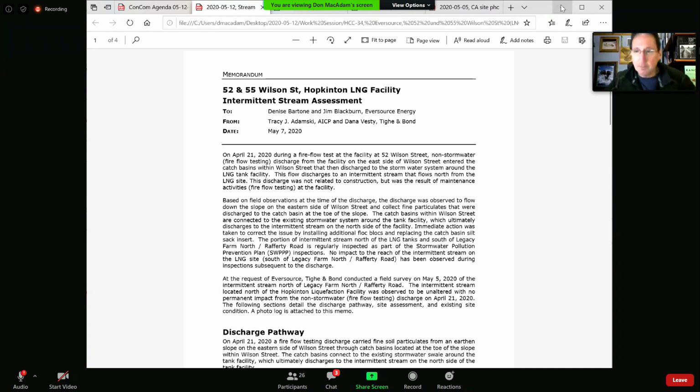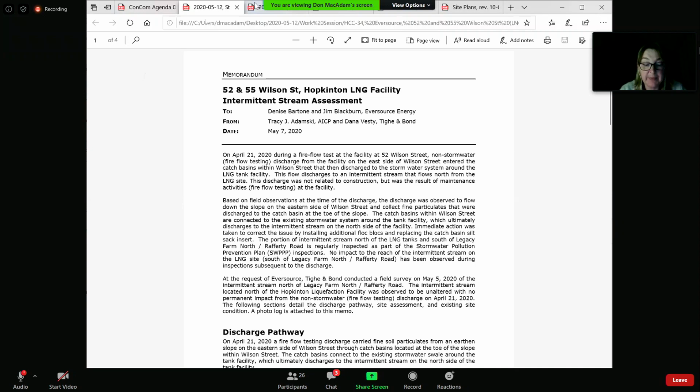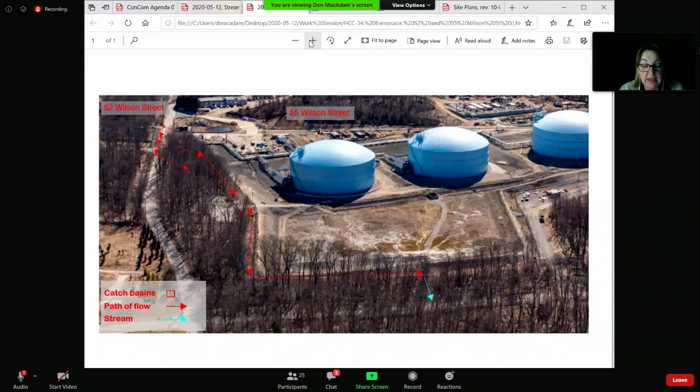So thank you very much for having us tonight and for providing us the opportunity to discuss what happened during a recent fire flow test at 52 Wilson Street. That's the LNG facility, which is across from the tanks area. That resulted in sediment reaching an intermittent stream that runs north of our site at 55 Wilson Street. I wanted to provide the commission some more detail as to what had happened. And I'd like to toss that over to Jim Blackburn, if that's okay.